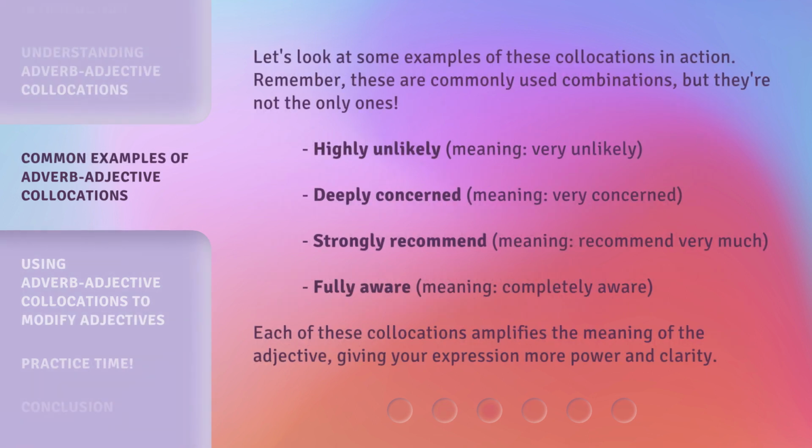Let's look at some examples of these collocations in action. Remember, these are commonly used combinations, but they're not the only ones. Highly unlikely, meaning very unlikely. Deeply concerned, meaning very concerned. Strongly recommend, meaning recommend very much. Fully aware, meaning completely aware. Each of these collocations amplifies the meaning of the adjective, giving your expression more power and clarity.